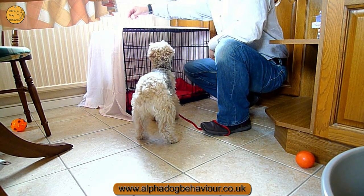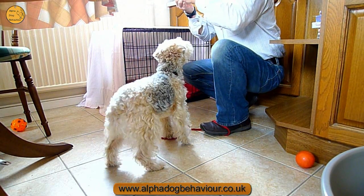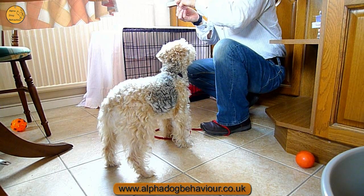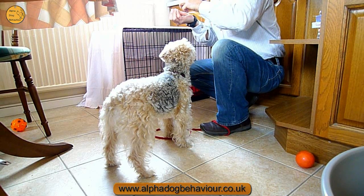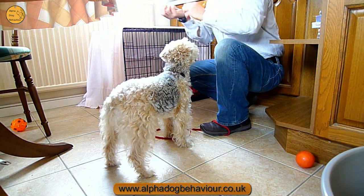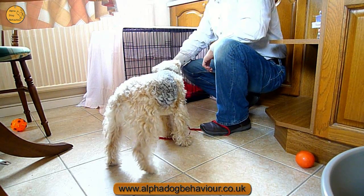So the key with anything like this is just to take your time, not to rush it. And if it takes 3 days to get her in the crate comfortably, then so be it.